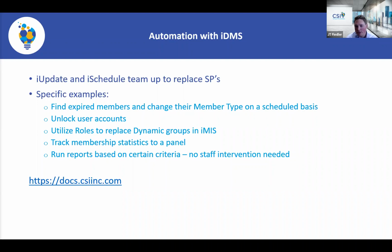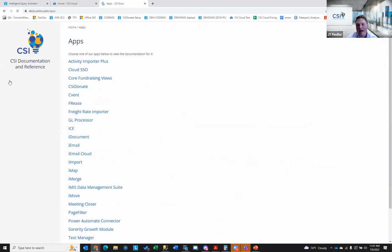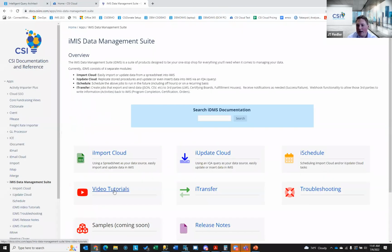Now, I quickly just talked about what we've seen, but if you go to docs.csiinc.com, you will be able to look at some video tutorials we have on certain use cases we've seen that are popular in demand. So how you would do that is you would select the apps, then navigate over to the iMIS Data Management Suite, and then there is a tab in there for the iDMS video tutorials. Those are just short videos that Doug is pulling up now of how to get there. It's just short YouTube videos on how to do certain aspects while using the iMIS data management suite.